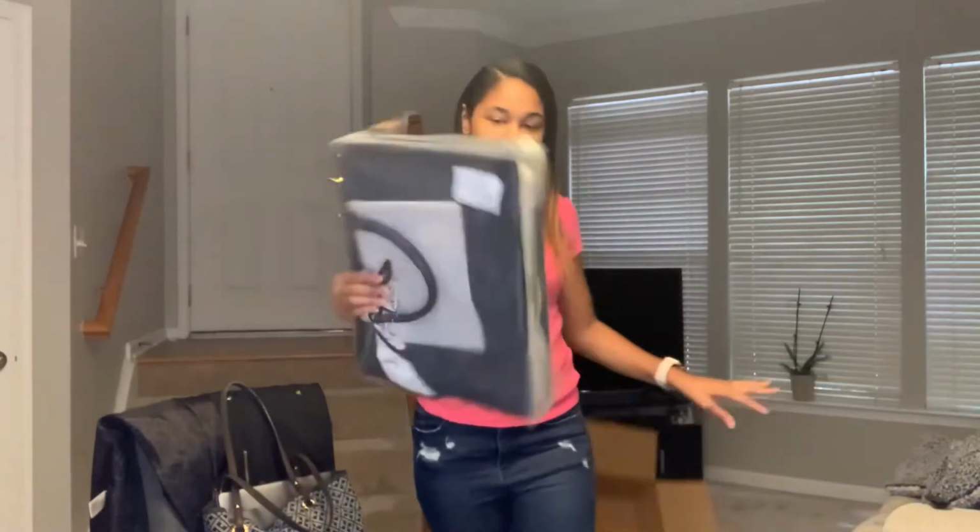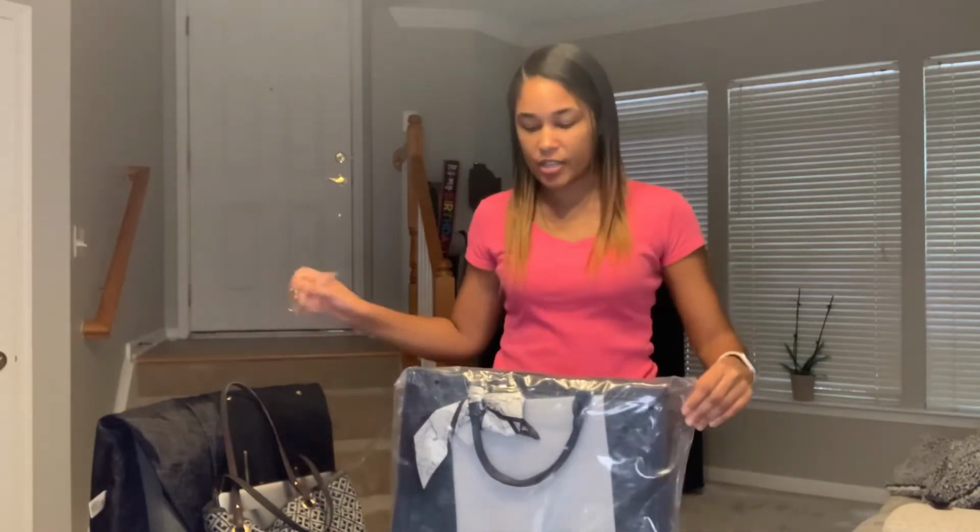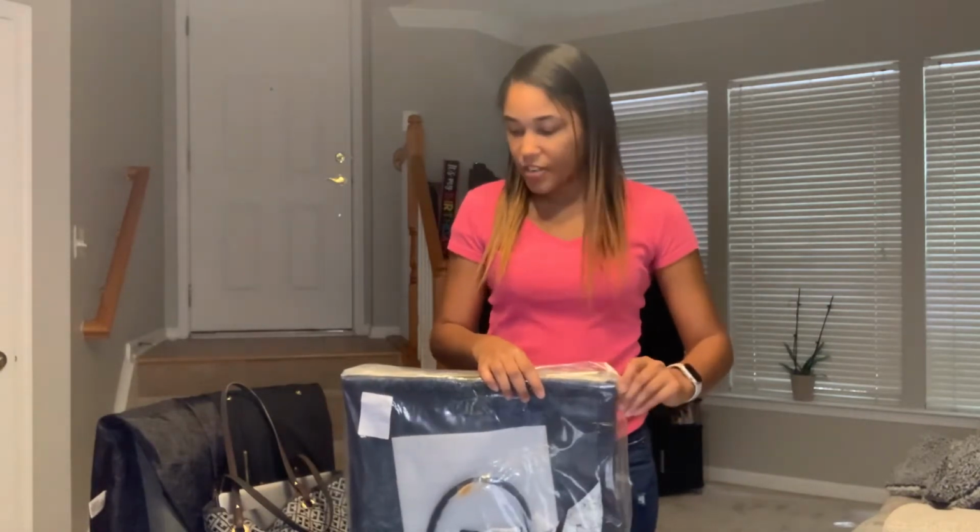So I'm excited. I really hope it fits everything, because this bag is so cute. It literally looks like a purse. So if it doesn't hold everything comfortably, I'm gonna be very upset, honestly, because I couldn't find a cuter bag than this. They came in different colors and everything. If it doesn't fit, I'm gonna be really hurt, because I'm not gonna know what to do. Just to be completely honest, I'm not gonna know what to do.